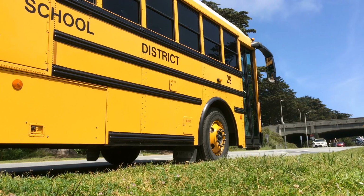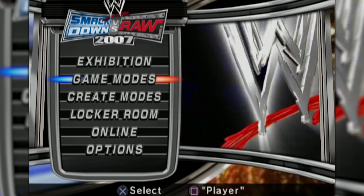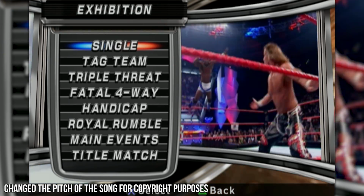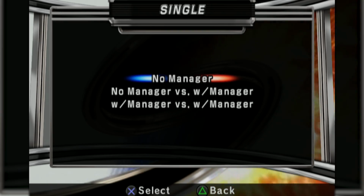You just got home from school and you're not about to start doing your homework until your parents get home. So you rush to your room, pull out the PS2, and hop on Smackdown vs. Raw 2007, the most epic wrestling game of all time. You hear Money in the Bank playing as you load up the menu, and you hop into a quick match with your favorite wrestler. Ah, the days of good wrestling games.